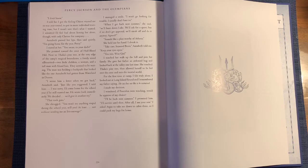She held out her hand. I shook it. "Take care, seaweed brain," Annabeth told me. "Keep your eyes open." "You too, wise girl." I watched her walk up the hill and join her family. She gave her father an awkward hug and looked back at the valley one last time. She touched Thalia's pine tree, then allowed herself to be led over the crest into the mortal world.